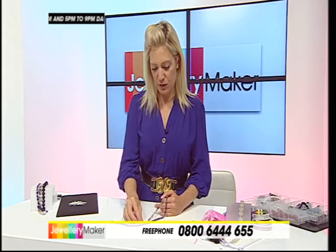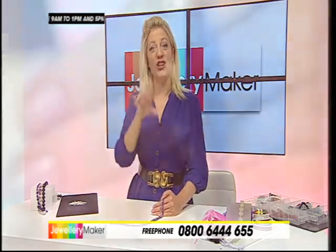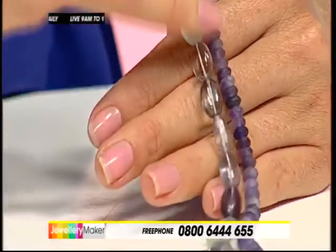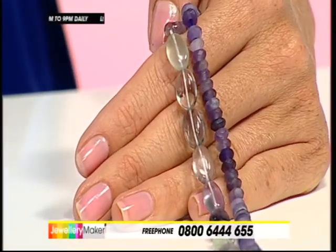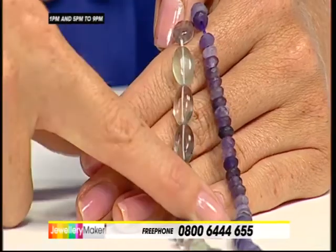Now look at the difference between the fluorite and the amethyst. It is, of course, the luster, the quality of the luster. This has been highly, highly polished. This has been through that polishing process. It's another stage which adds minutes and minutes onto a gemstone strand like this.